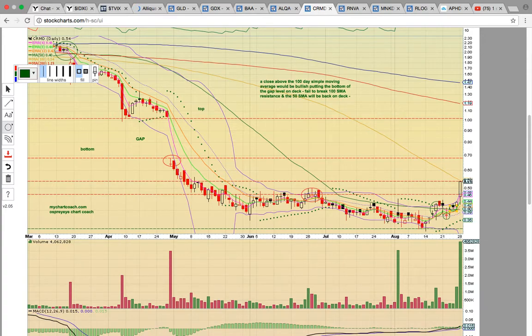It is hitting the next target, which is the 100-day simple moving average at 54. That's the gold line. It needs to close above that level. If it closes above that level and that level holds, that's going to be super bullish, and we'll be talking about the bottom of this gap.